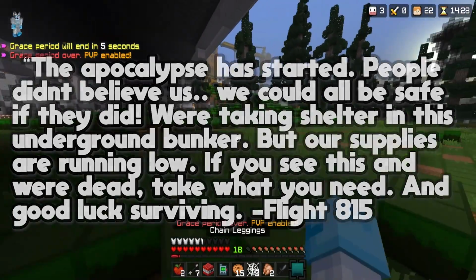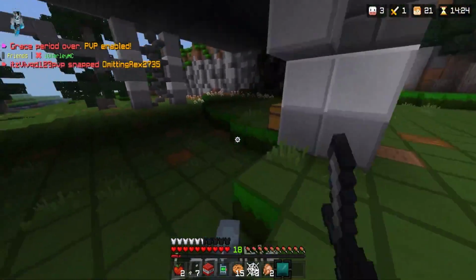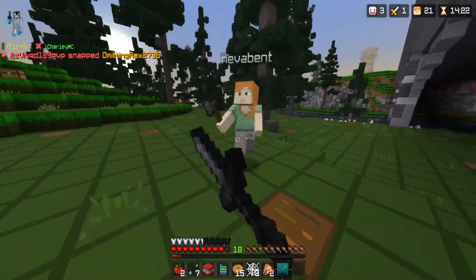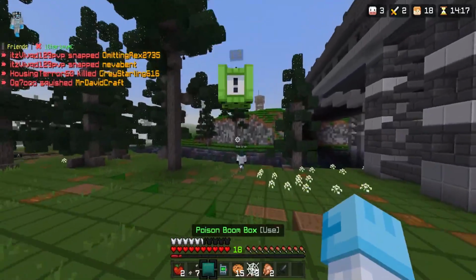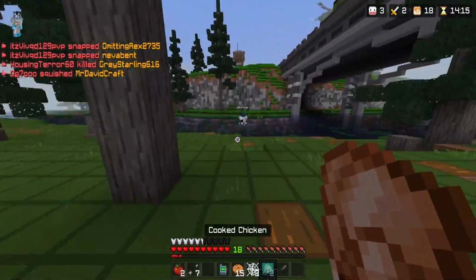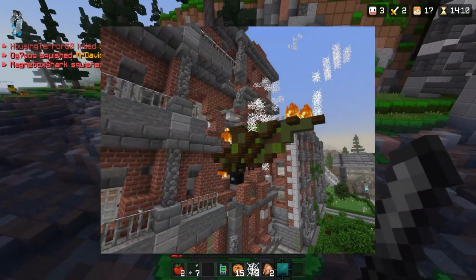Flight 8115. There is a lot to unpack here in my opinion, so let's go over it. First, in my opinion, what is going on is not exactly the same as in the show Lost. It is different, as they do mention an apocalypse. Personally, this could be a zombie apocalypse or a nuclear apocalypse, as many of the buildings and the planes in the map are actually broken and destroyed.